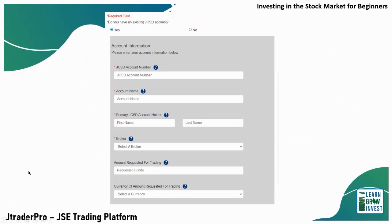The account name is how you want to associate with that account. And you'll enter the account holder's name. So if it's your name, you enter that. You select the broker from the drop-down list. And then you put the amount.